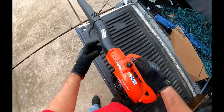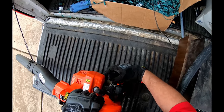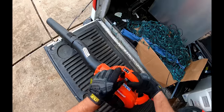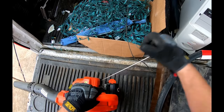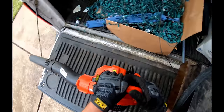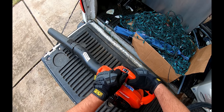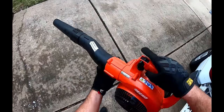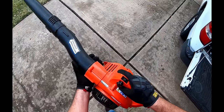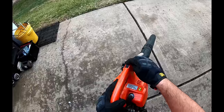Okay, so what we got going on here, there's a throttle issue. She's wide open. These two strokes, you gotta love them, man. Now she don't wanna start. There she goes. Oh, wait a minute. Oh, so you can just hold it wide open. I thought it was a throttle issue.